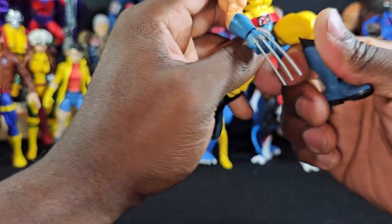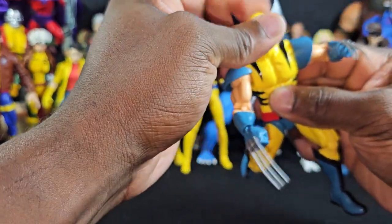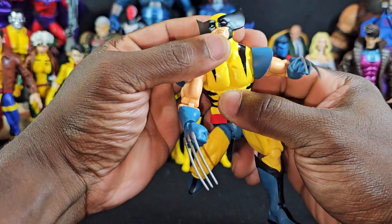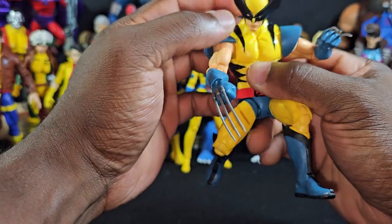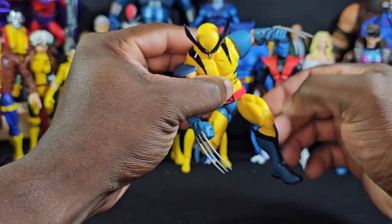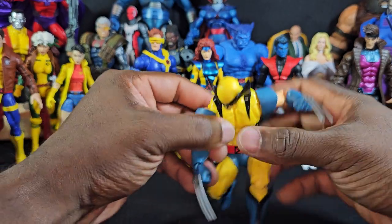But that's another thing I wish we could have had with Wolverine, is for them to give us a mean face for Wolverine instead of just having this bland look right here. He should have had a look while he's fighting. I think that would have been dope. But still, he looks really nice with the butterfly joints.